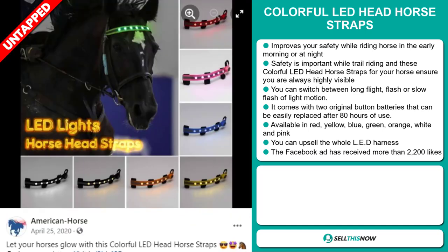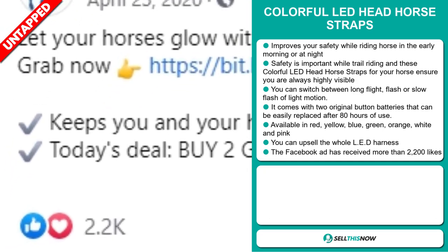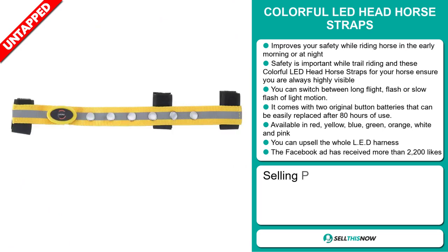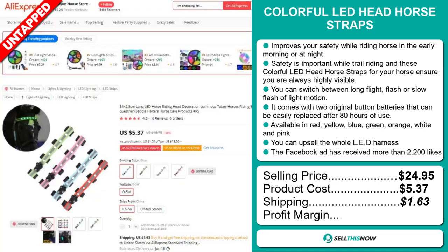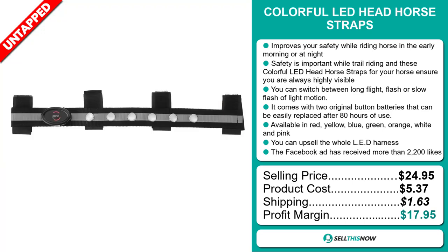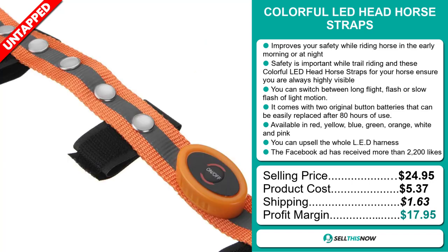And finally, the Facebook ad has received more than 2,200 likes. Now the selling price for the colorful LED head horse straps is $24.95, whereas the product cost is only $5.37. Shipping will set you back $1.63, so you're looking at a very good profit margin of $17.95. Sell this now!